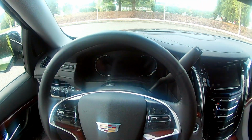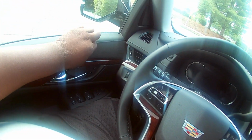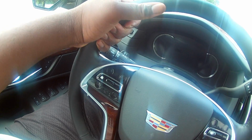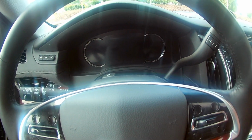So this interior is really, really nice. This is an $80,000 vehicle, and with all the material quality in here, you definitely can tell that this is an $80,000 car. You put your elbow up here, it's really soft. The dash is really soft. The steering wheel has a really nice feel to it. All the buttons feel really nice and have a good quality to them.